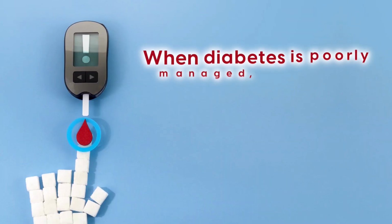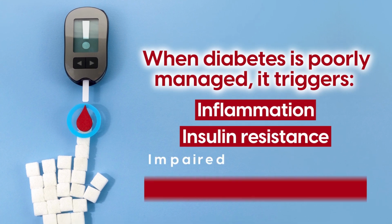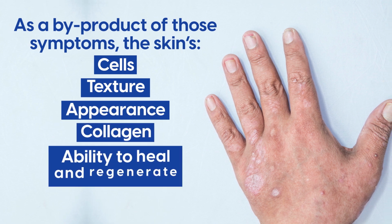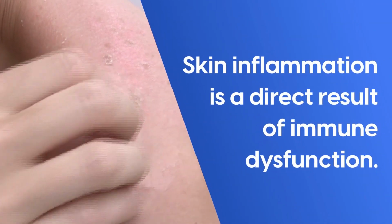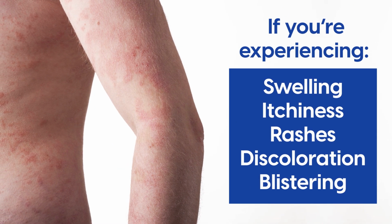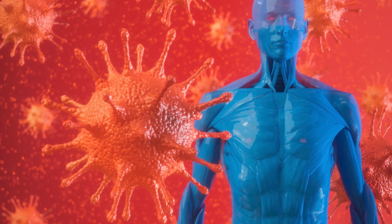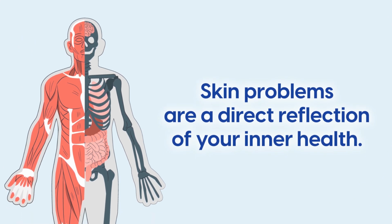This is primarily because when diabetes is poorly managed, it triggers inflammation, insulin resistance, and impaired immune system. As a byproduct of those symptoms, the skin's cells, texture, appearance, collagen, and ability to heal and regenerate are damaged. Studies have found that skin inflammation is a direct result of immune dysfunction. So if you're experiencing swelling, itchiness, rashes, discoloration, or blistering, it is a sign that your blood glucose is stagnating at a high level, impairing your immune function. All in all, skin problems are a direct reflection of your inner health.